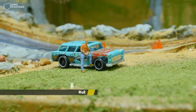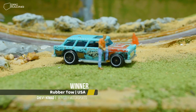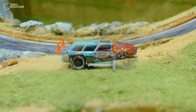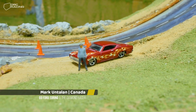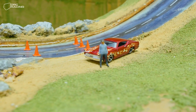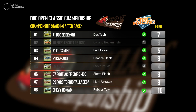And the winner of this round is the American, Roberto from Monster Motorsports with 10 points. Today's runner-up is the Canadian, Mark Untalan from Diamond Racer with 9 points. And here are the standings after 3 races. And here they are after 4.